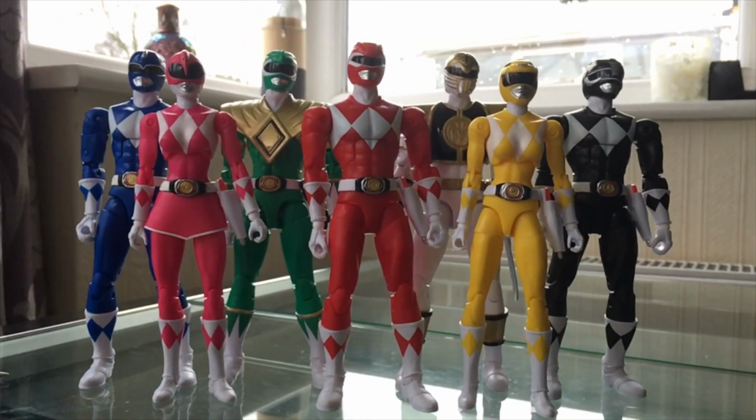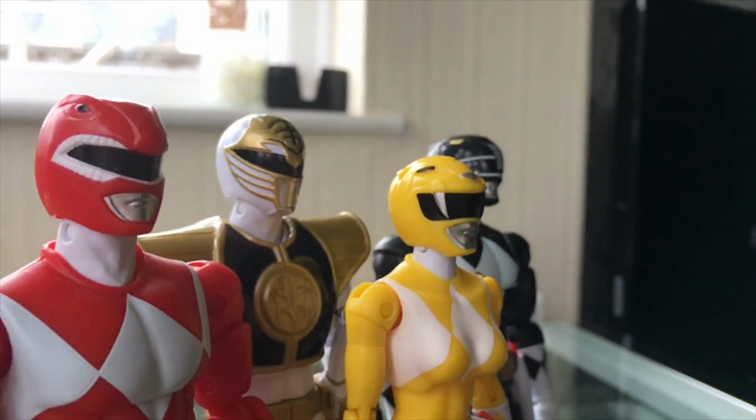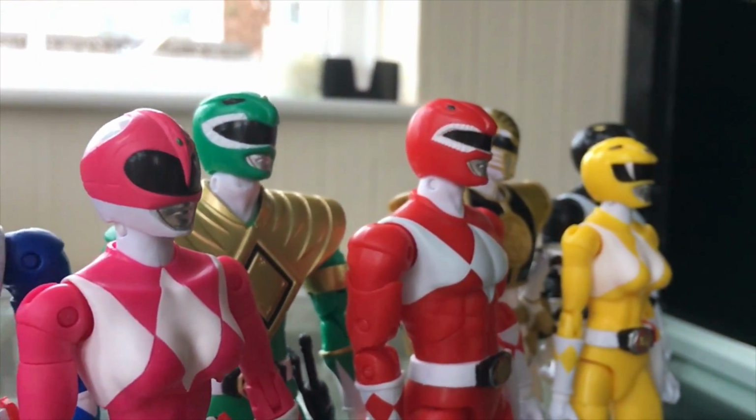The colours are very accurate. They're much more accurate than the 5-inch action heroes. The helmets of most of them are really great, apart from red. But yeah, most of them really stand out and really look fantastic.